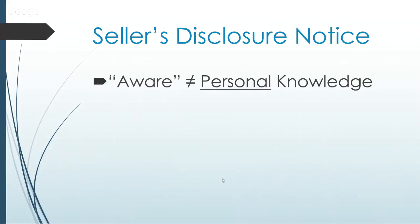If the seller's aware of it, whether they saw it or whether their neighbor told them about it, it should be disclosed. It's funny, some of these seller disclosure issues come up from the neighbor. The pesky neighbor is dangerous to certain transactions because the neighbor says, well, I told them. So awareness is a lower standard than personal knowledge. If the seller says, I was not there and I didn't see it, but I'm aware of what happened, then you've got to put it down.